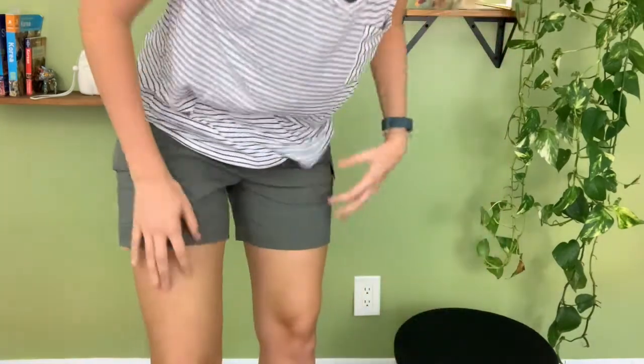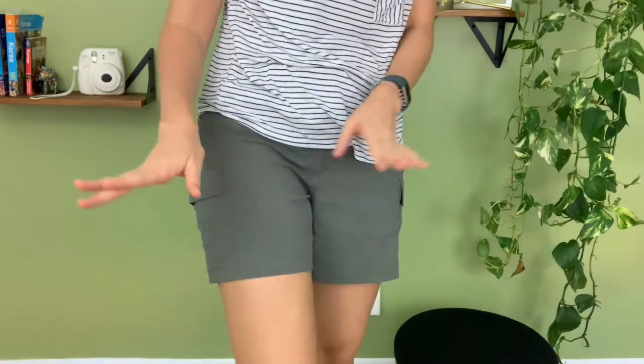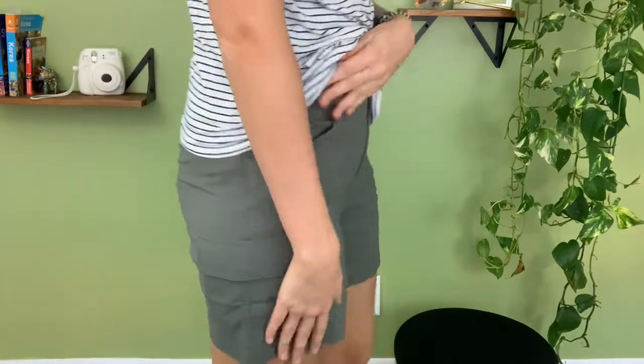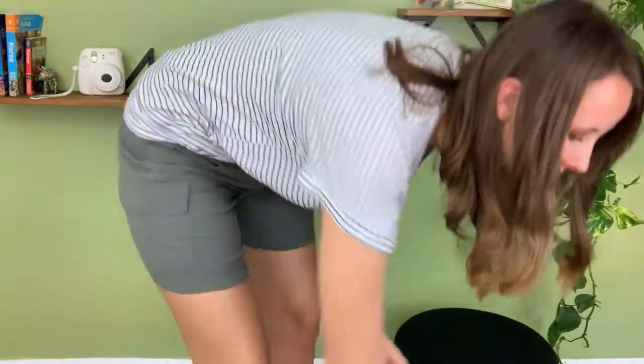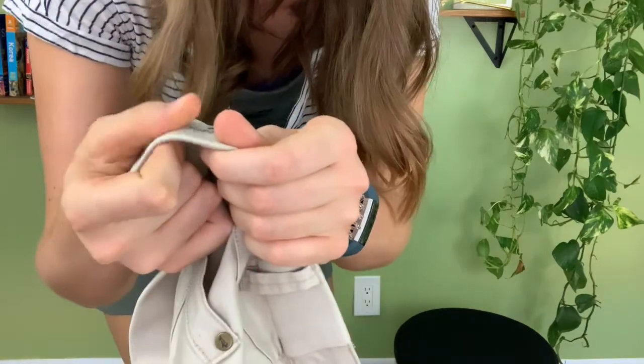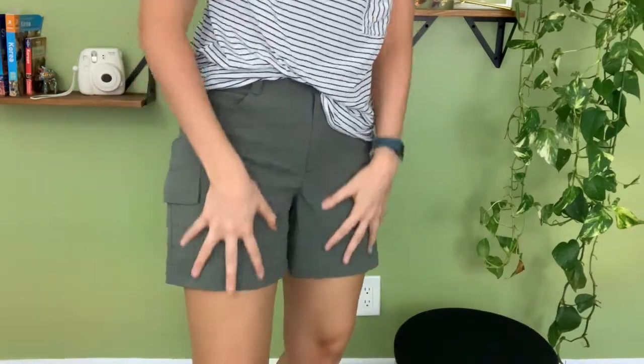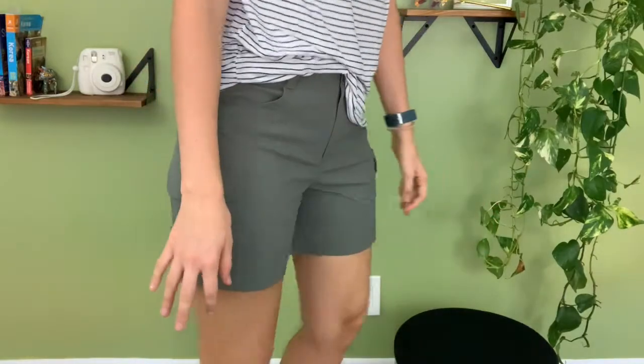These are the Eddie Bauer shorts, and already I like them better than the Toad & Co's purely based on fit. We still have all other things to work on, but they feel a lot more lightweight. I don't think I realized when I had the Sequoia shorts on that they've got some thickness to them. Whereas this is a lot thinner, so it feels more lightweight, which, when you're gonna be in some really hot areas in the world, you want a lightweight short.